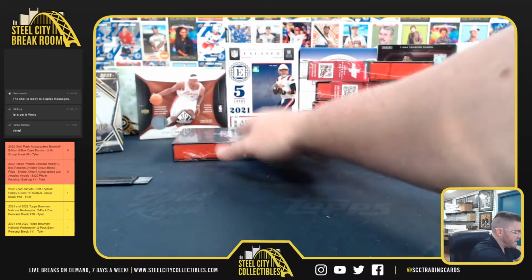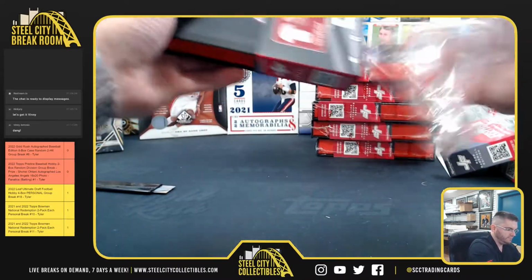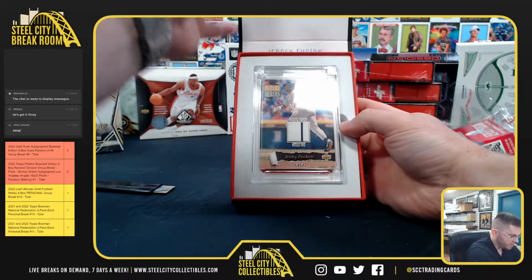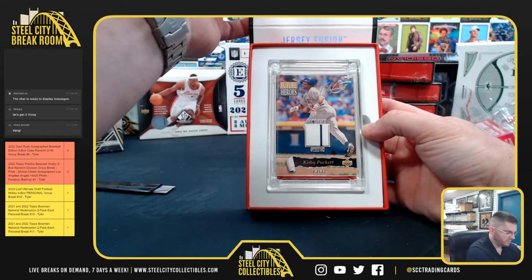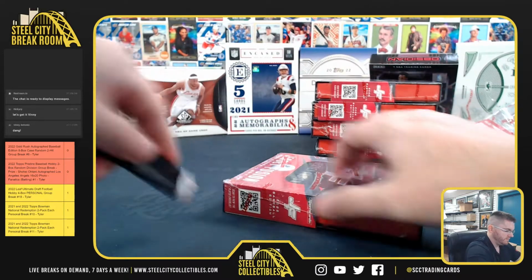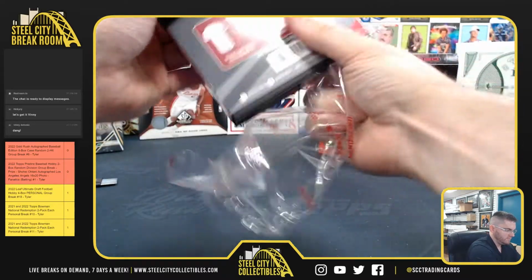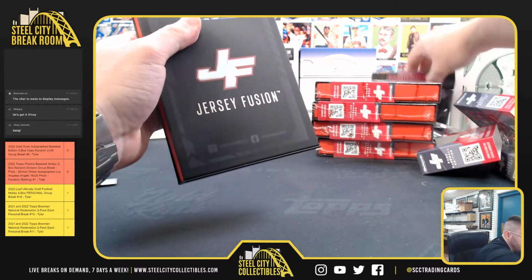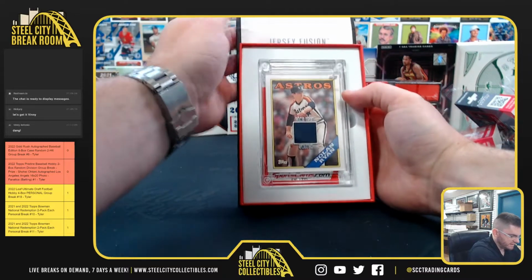Al Kaline, Mr. Tiger. Kirby Puckett. Game-used swatch, Kirby Puckett. Again, these are all game-used swatches here. Nolan Ryan.